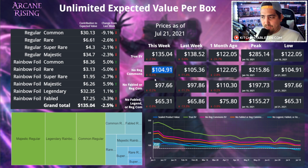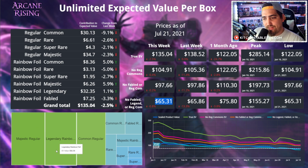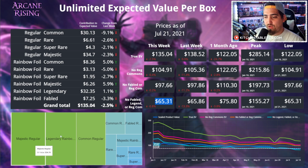If you take out the Fable of that, you'd be sitting at 97. If you take out the Legendaries of that, you'd be sitting at 65. And you can see where this comes in. Your regular Majestics hold up a ton of the value, $34. A lot of that is due to Command and Conquer. Then you got your Legendary. So if you hit a Command and Conquer, if you hit a Legendary, you're doing very, very well. And then, if you take out the commons, then you've got the rest of it there.